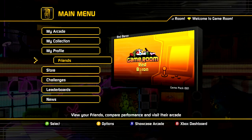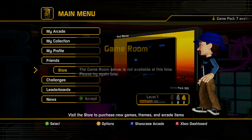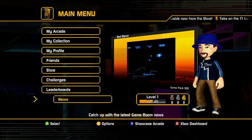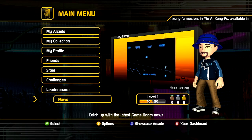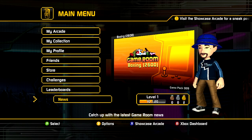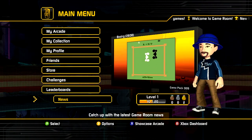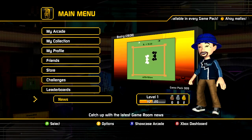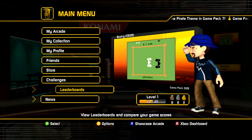You can go to the friends list, but you can't view any details in the game within the game stats between friends. Of course, you can't get to the store, challenges, leaderboards, news. If I hit X, the showcase arcade, not available. The videos that you're seeing over here are pulled from the game packs that I have downloaded onto the console. So I don't know if that's actually a video or if it's like a demo run of the game, like if it's actually emulating that right now over there, but you just can't interact with it.